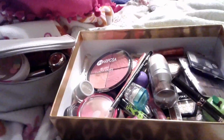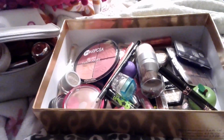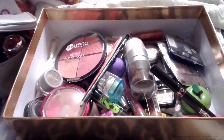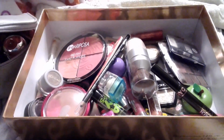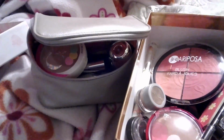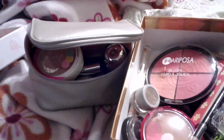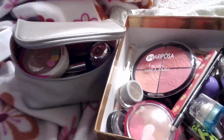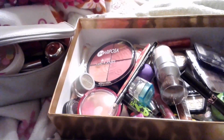Hey guys, I just wanted to come in here and I'm going to be decluttering my makeup. So this is what I have. I keep it in this box that my Juicy Couture perfume came in. And then I have this little one right here, and it's disorganized right now. I did have it organized, so, oh, sorry guys, it's blurry. So I'm going to be going through this, and this is how much I have.